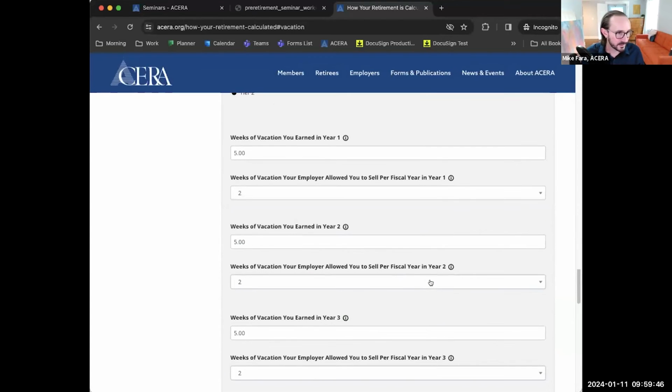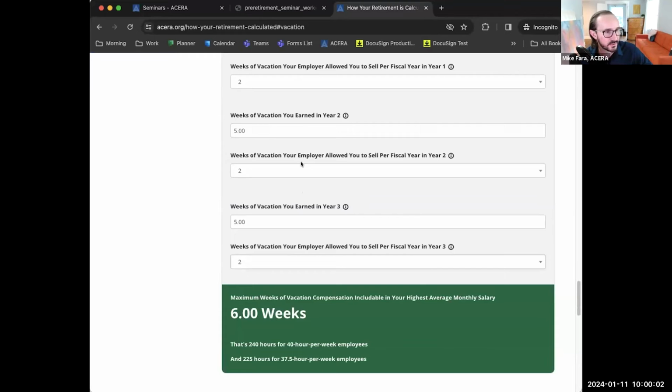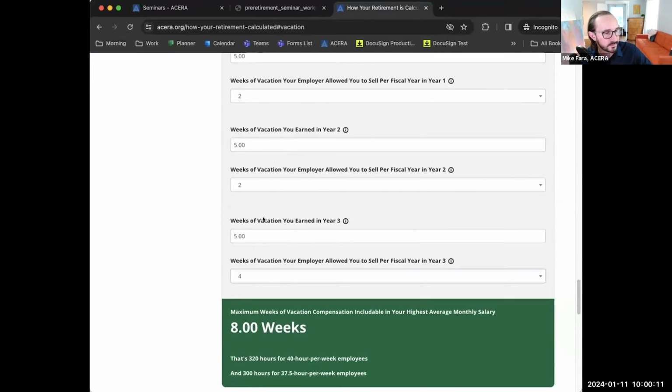Now, the math here is not actually that complicated, and you don't actually have to use the vacation calculator because I'll tell you how it works. It's taking the lower one of these 2 numbers from each one of these years, and it's adding them together. So the lower of 5 and 2 is 2 in each case. 2 plus 2 plus 2 is 6. So that's how that works. If I increase this to 4, the lower number is 4 here. 2 plus 2 plus 4 is 8. So that's just how that's working. Okay, so in this example, this person's maximum weeks of vacation compensation includable as salary for the purposes of calculating their retirement is 6 weeks.